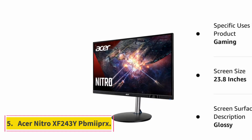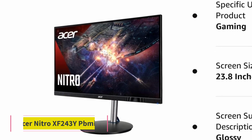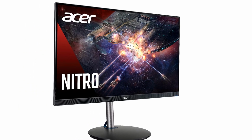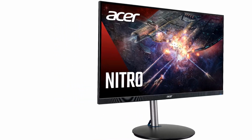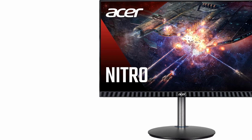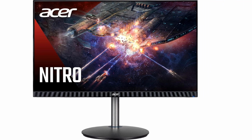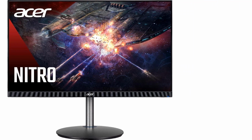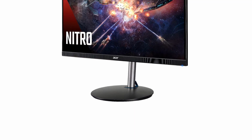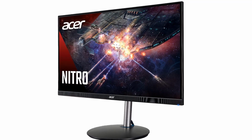Number 5. Acer Nitro XF243 Pbmiiprx. If you want a simple and cheap monitor to use with your Xbox Series X, consider the Acer Nitro XF243 Pbmiiprx. It has a smaller 24-inch screen and lower 1080p resolution than the Gigabyte M27Q, meaning images aren't as detailed. It also means that it isn't an ideal choice for co-op gaming, but it still has wide viewing angles and incredible ergonomics that help you share the screen with a friend sitting next to you.